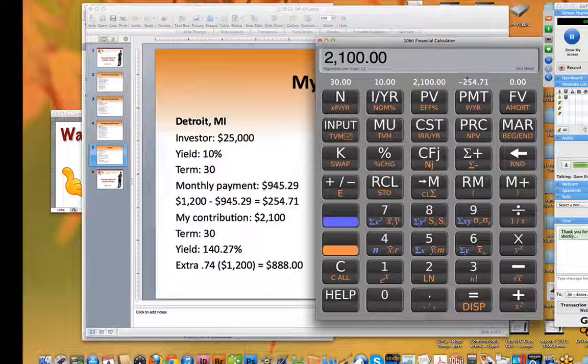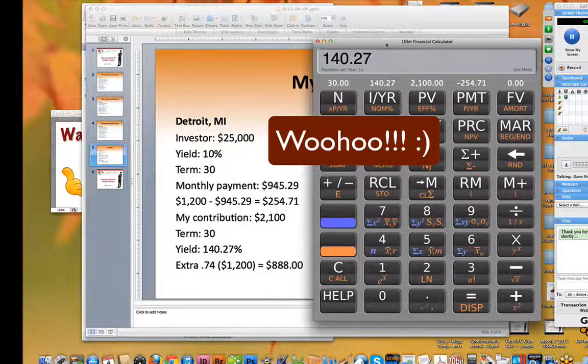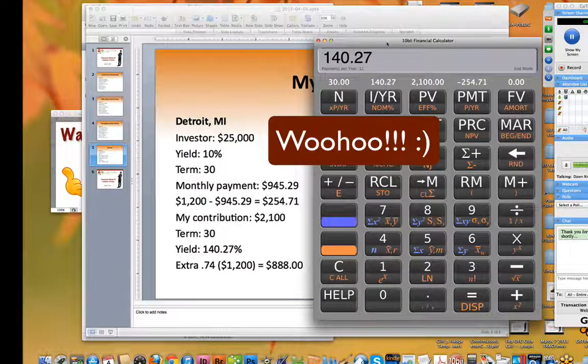PV's that, payments that, there's my term. I get the next 30 months after this. So what's my yield right there? Yeah, 140% return on my money, on the portion. And of course, this pays me back for all the stuff I had to learn to get here, and the things that I do that take my time and energy to attract not only investors but note opportunities. But that's pretty exciting, isn't it? I mean, really, 140%. I like that number.